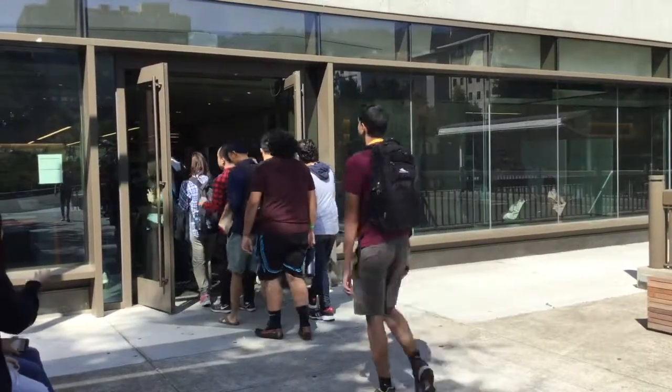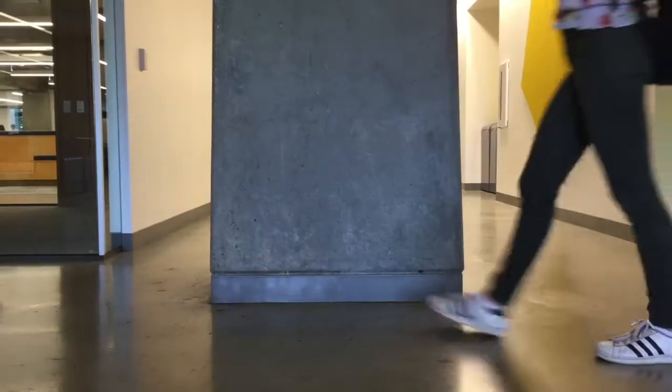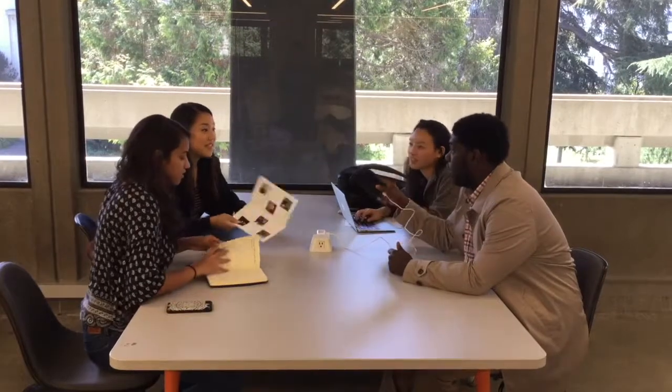Another reason students have negative attitudes towards Moffitt is overcrowding. People spend precious study time looking for seats and wind up sitting on the floor. If we can divert traffic to other libraries, it'll decrease the competition over finding seats and compel students across campus to be more welcoming about sharing table space.